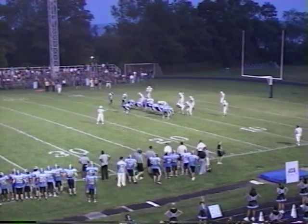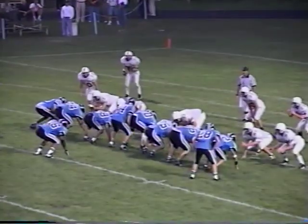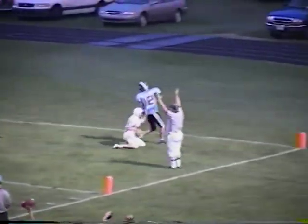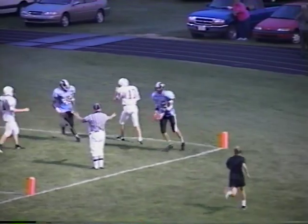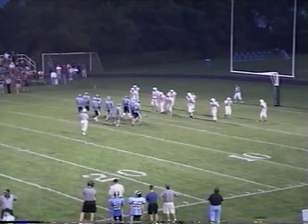2nd and goal at the 12. Washington with the ends in tight. Slot Johnson coming in motion. Fake to Martinchek, stays to block. Gregula puts it up, pass complete. Ryan Moy, touchdown. It's a great time to throw the football, 2nd and long. They needed it.